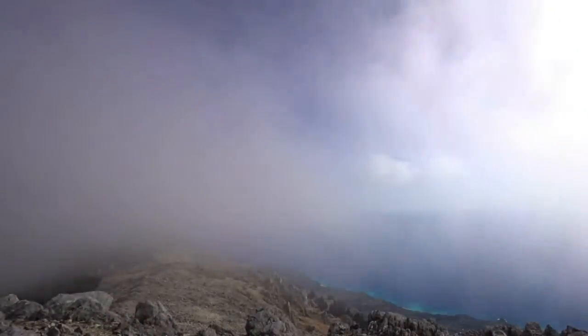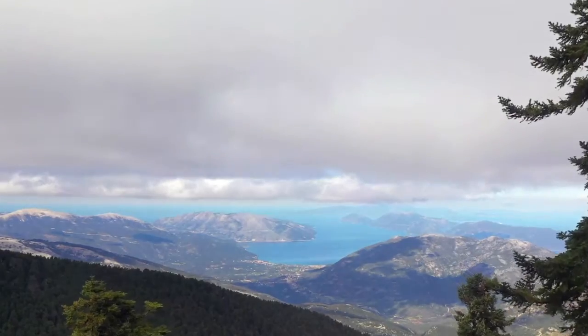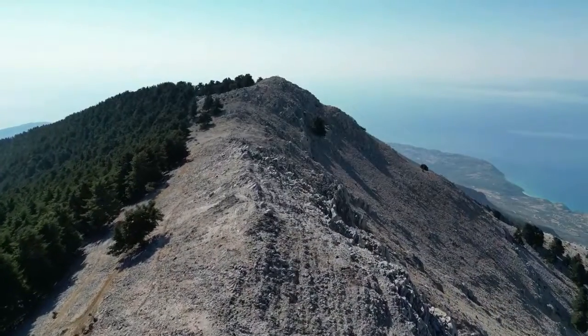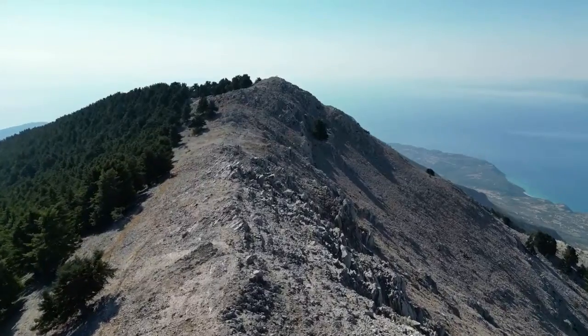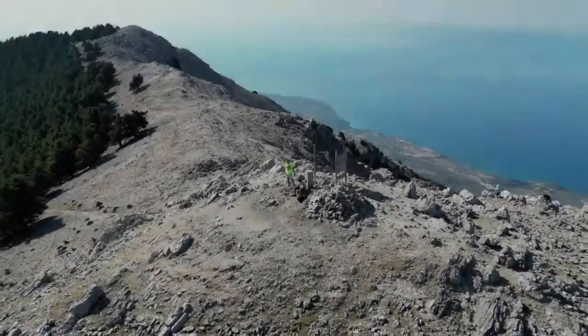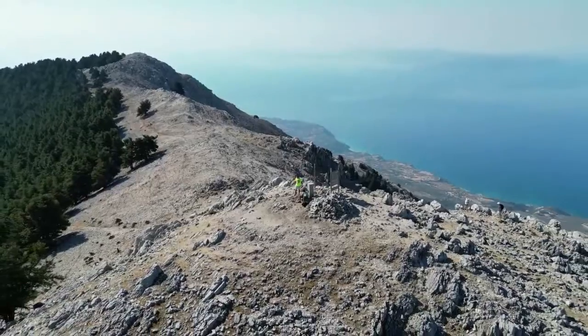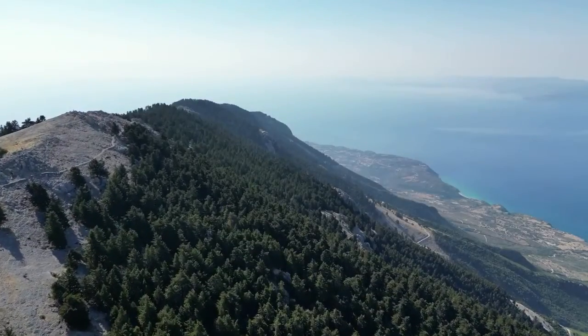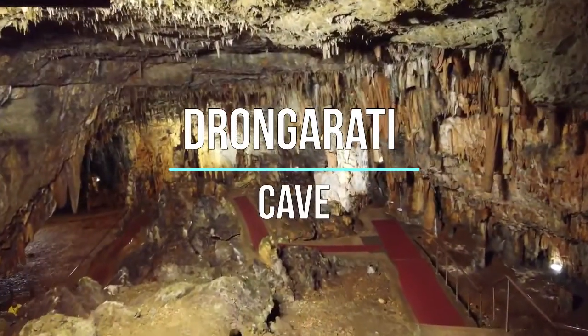The upper altitudes of the park are covered in a dense pine forest of the Kefalonia fir species. The plant is endemic to Greece and has remained very pure on the island due to its isolation. The national park is perfect for hiking and mountain biking, while bird watchers might spot birds such as woodpeckers, eagles, vultures, and hawks.